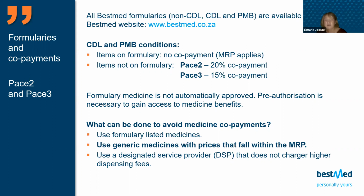Okay, if your doctor prescribed CDL and PMB medicines that's not on the formulary, you have a co-payment on Pace2 of 20% and on Pace3 15%. And still the MRP applies. So over and above the 15%, you can have an additional co-payment, which is then the MRP that applies.